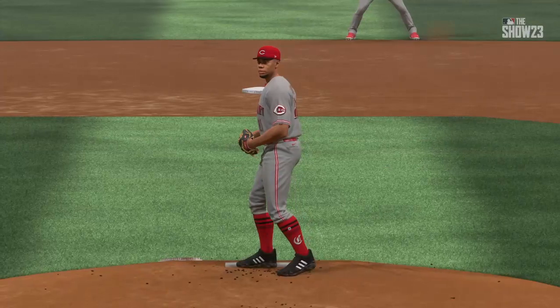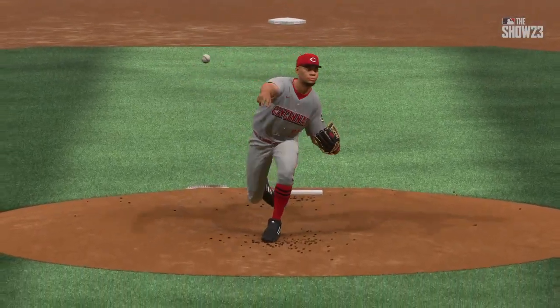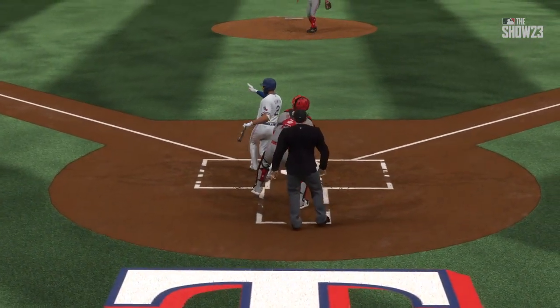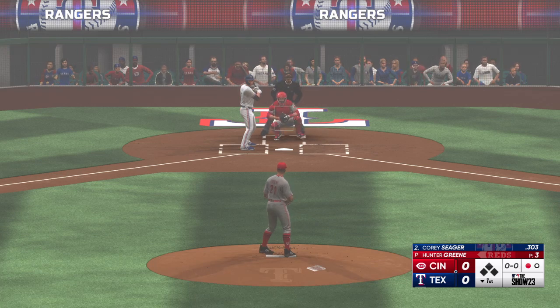Yeah, Ron Washington has helped out so many infielders over the years. He's even willing to work with guys on the opposing teams. We saw him in the All-Star game working with NL East rival Pete Alonso. And here's Corey Seager to hit.